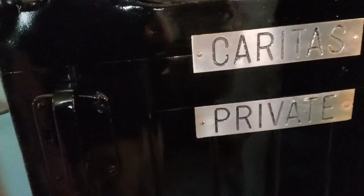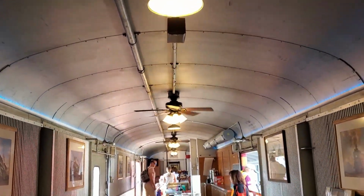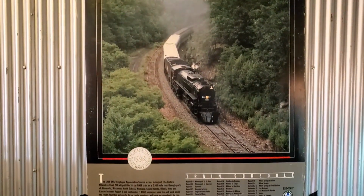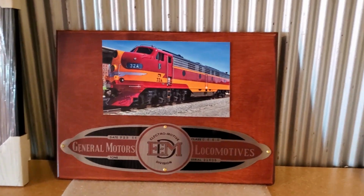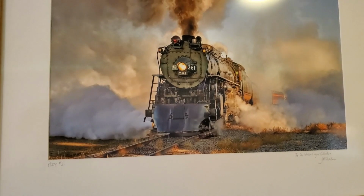Now we're headed into the snack car. It's a pretty standard vestibule. Not much of a departure from what we see nowadays, just older. But man, inside here: hardwood, oriental rugs, plenty of airflow and a lot of stuff for sale. Posters, snacks, books, of course bottled water. Really classy merchandise here. I could have spent my whole savings.